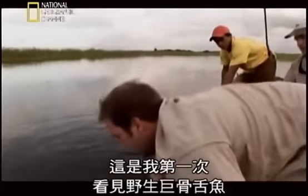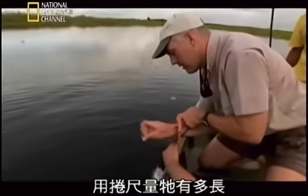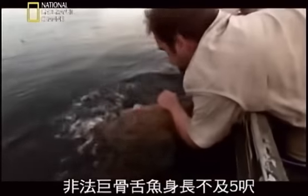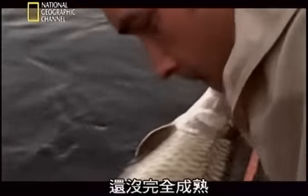And turn them upside down. It's just as beautiful as I imagined. Just take the tape. Yep. Run the tape. Measurements also determine whether a fish is legal. An illegal piraku is anything under 5 feet long. This one is just over 4 feet and still not fully mature.